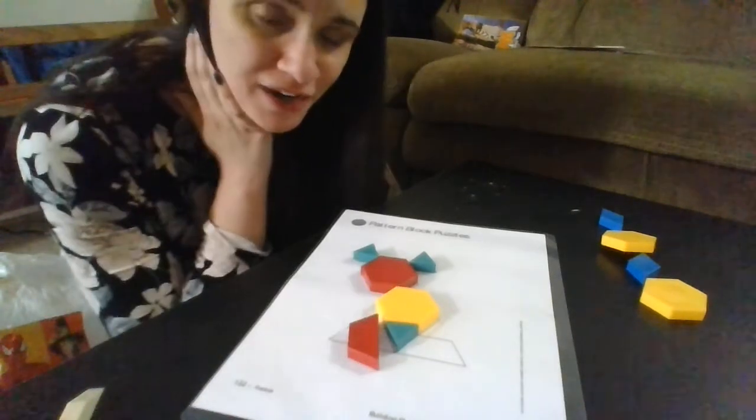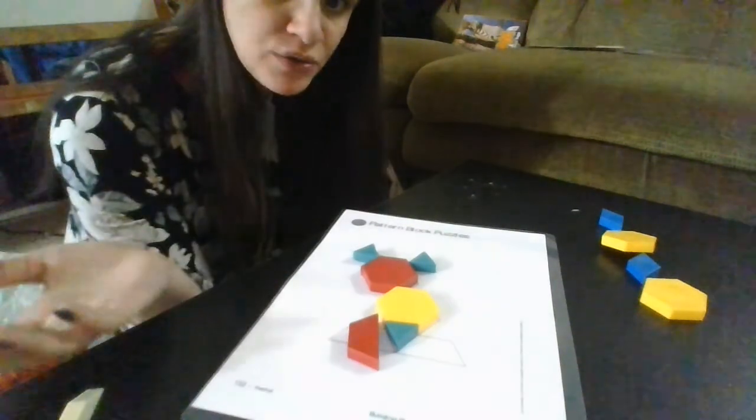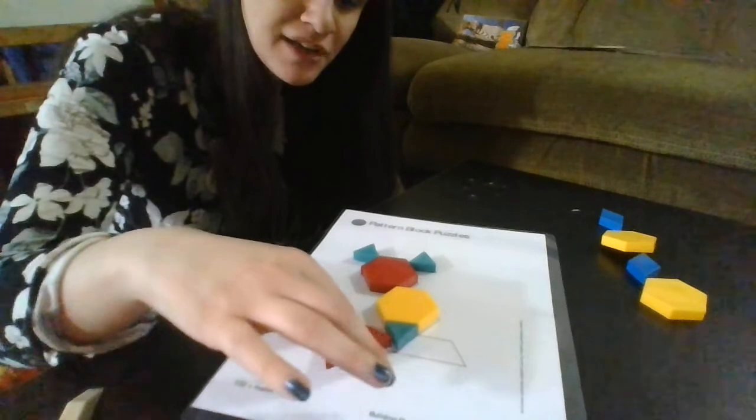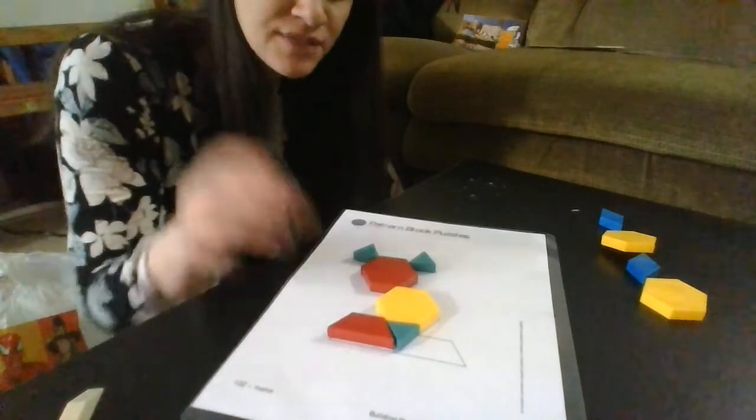Now again, like everything else, you might have to turn it, because say I try the trapezoid like this. Does this work? No, right? I have a white space here, I'm not filling in the whole space. So I might just have to turn it until it fits. Okay, it looks pretty good, right? I did my dog's feet.